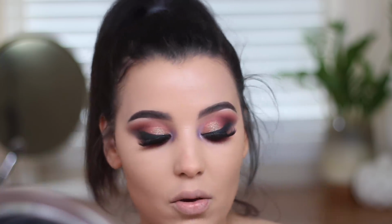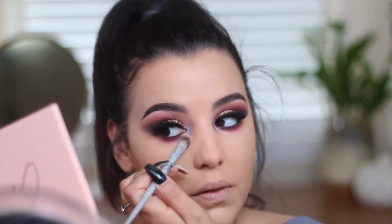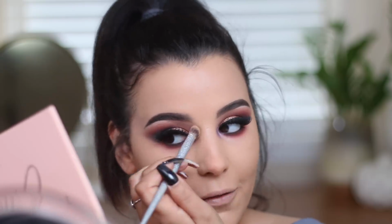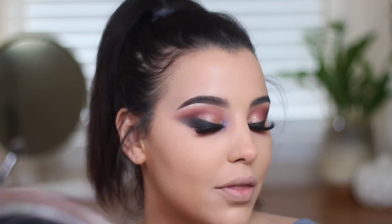Now you can tone this down, you can amp it up, you can do whatever it is that you want. I'm just going to kind of tone her down a tad bit because I feel like I got a little bit carried away, but you guys get it. Like, she looks so pretty right there in the inner corner. It's a really nice, unexpected pop of color.